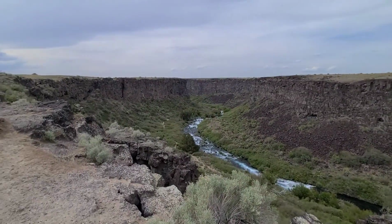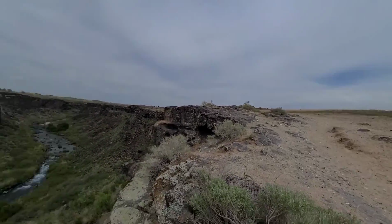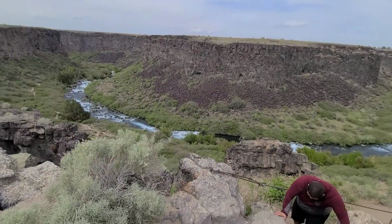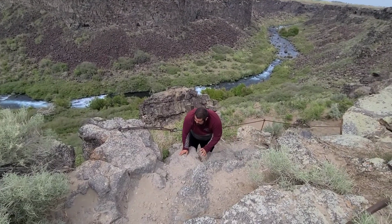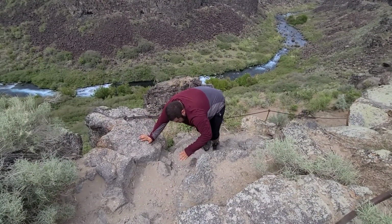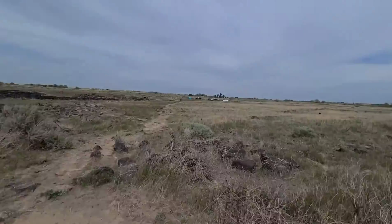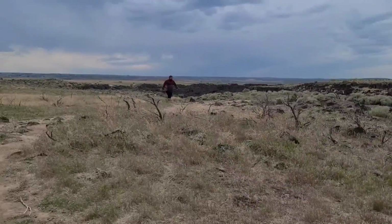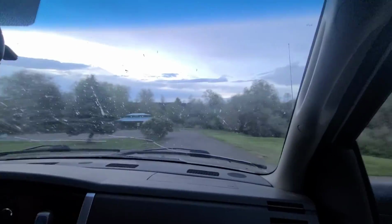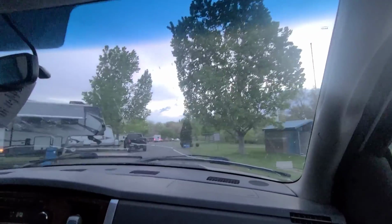Look at this view. So beautiful. Yeah! Having a good time. Excuse the dirty windows on this car.